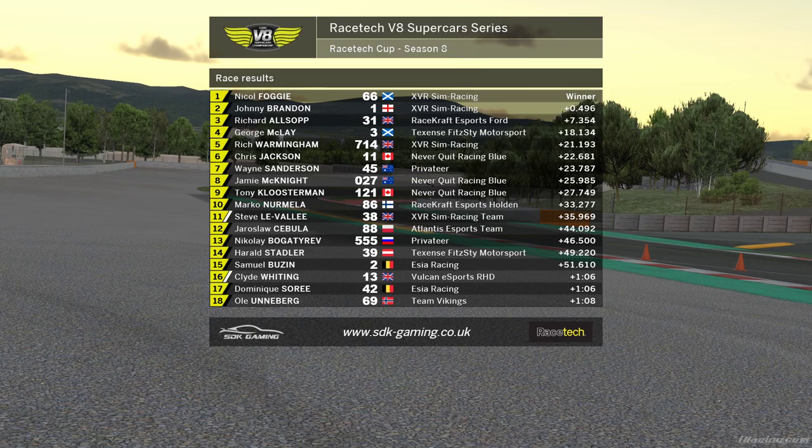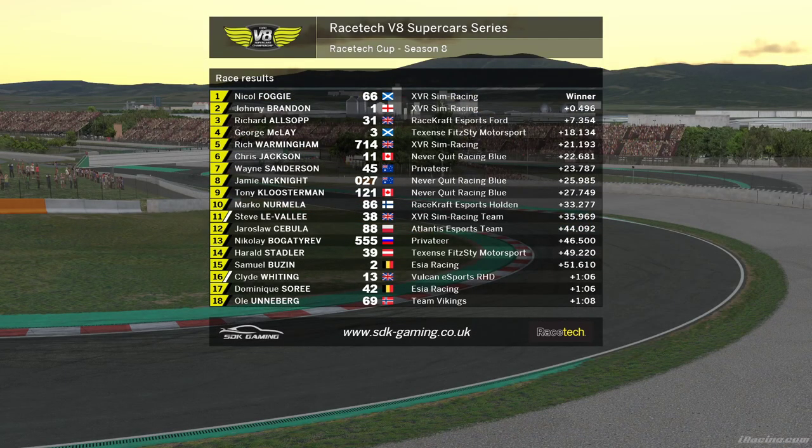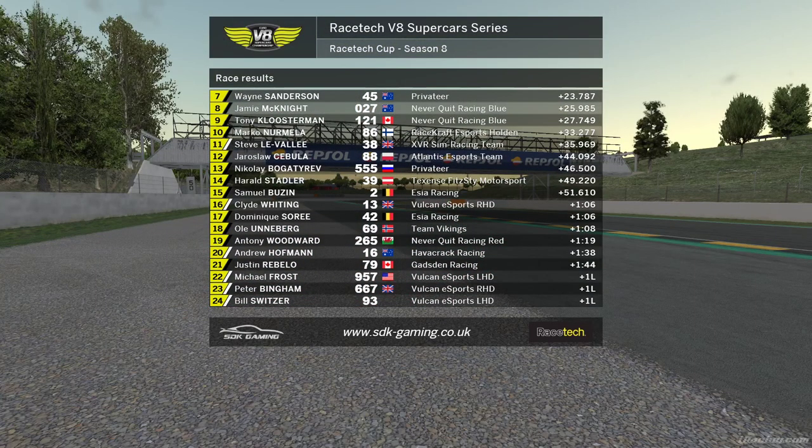Steve Lavelli from pole finishes in 11th once again, but still good points for him. Yasor Sebula finishes in 12th. There's Nikolai Bogatyrov, Harold Stadler, Sam Buzan, Clyde Whitesink, Dominic Sori, Ole Christian Unberg, Anthony Woodward, Andrew Hoffman, Justin Ribello, and then one lap down were Michael Frost, Peter Bingham, and Bill Switzer.